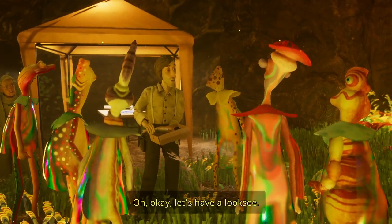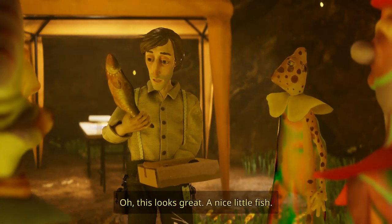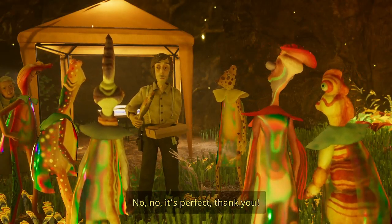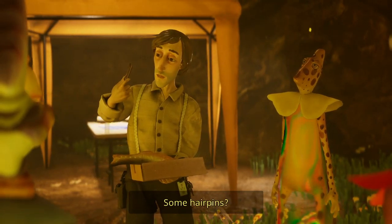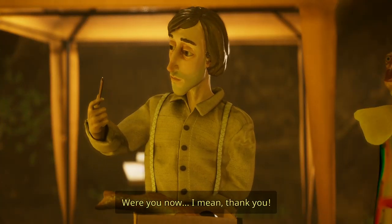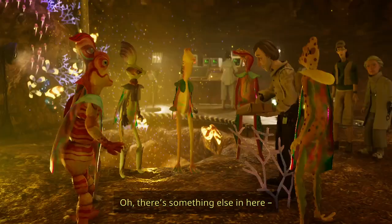Go on. Open it. Oh, okay. Let's have a look-see. A fish? Oh, this looks great. A nice little fish. Is the fish not big enough for you? No. It's perfect. Thank you. Okay. Up next. Some hairpins? Yes. We were told by Chris that these very things come in very useful. I mean, thank you.